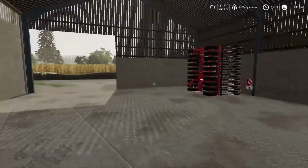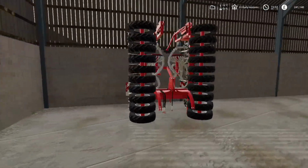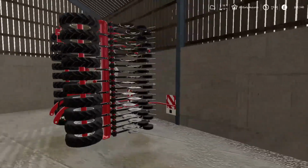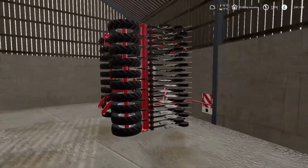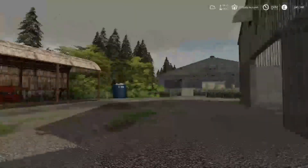And yeah, just thought I'd quickly show you a few bits and bobs changes. Obviously there's no equipment in here, so I'm going to make this our sort of field work barn, so seeders, cultivators, etc.